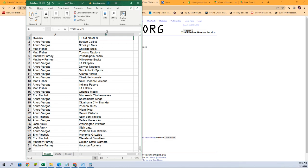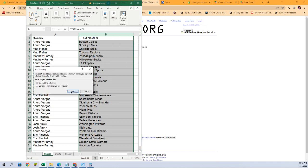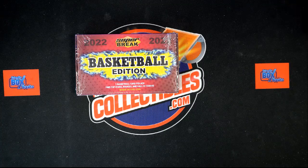I'm going to alphabetize by team names. And that is just to make sorting and shipping a lot easier. It's going to keep the owner names with the team names, just so you know. Just like that. All right, I'm going to switch over to our other screen where the box is and add this list to it. Give you a little bit more time to talk any trades if there is any.